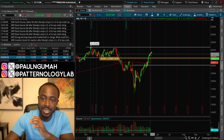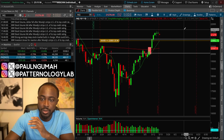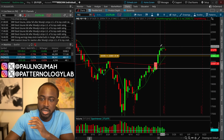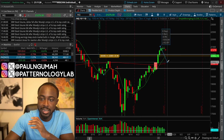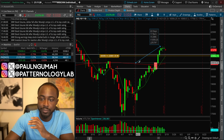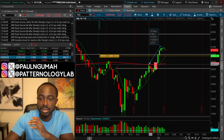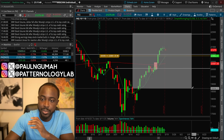Is it looking kind of ugly? Yes. The candles are getting smaller at the top. The bears are slowly trying to gain control of the markets. Okay, so a drop down by 6% from here, 21,500, would bring the Nasdaq down below this level of support, below 20,500, all the way down to like 20,300, somewhere around this level, right around the 200 SMA. That wouldn't surprise me at all.